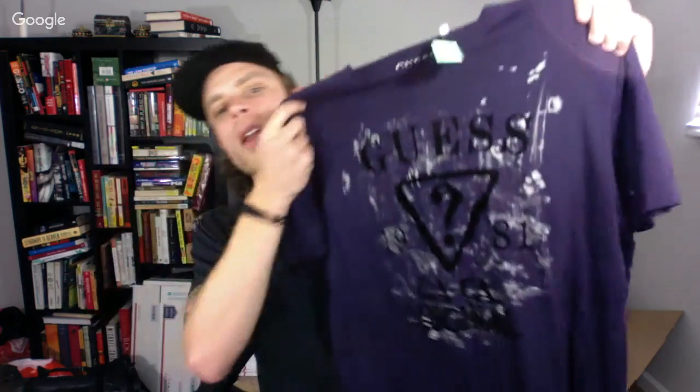So this isn't vintage, and typically I don't pick up Guess unless it is vintage. But since it has the big logo and the spell out on it, it should still do pretty well. And I only paid $5. So I might ask about 30 on this or 25. So 5X on my money.